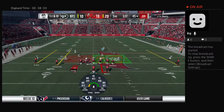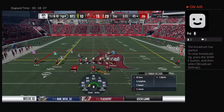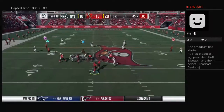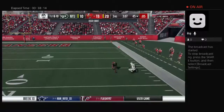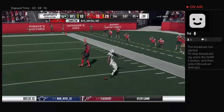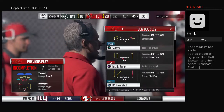Looking to jam the receivers at the line here. Press coverage look defensively. Now a play fake to Martin. Here's Winston. He's going to wind up and air it out. And he bats it away, and it falls down incomplete. He was trying to find Deshaun Jackson that time.